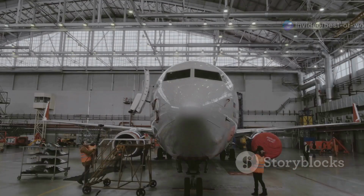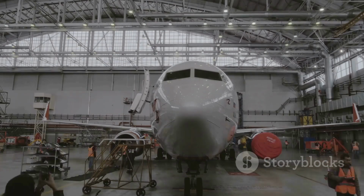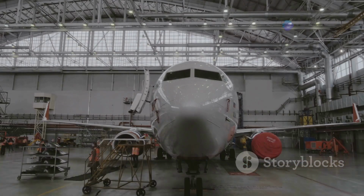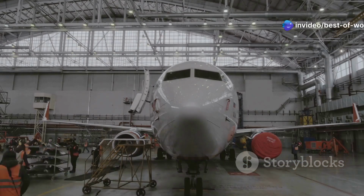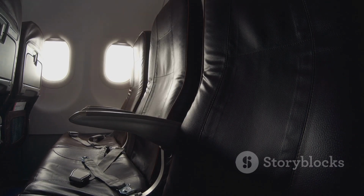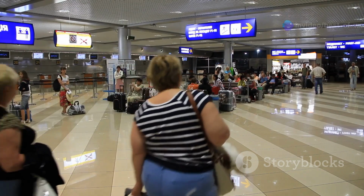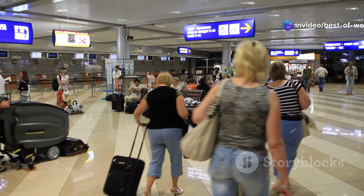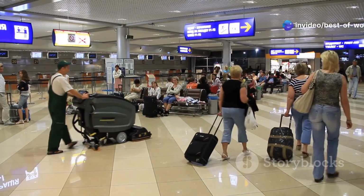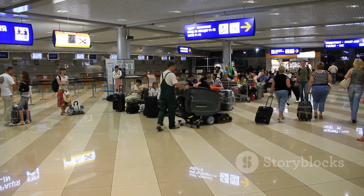Matching the right aircraft type to each route is crucial for maximizing efficiency and profitability. This ensures that airlines can meet passenger demand without incurring unnecessary costs. Using a larger aircraft on a route with low passenger demand would result in wasted fuel and empty seats. This inefficiency can significantly impact an airline's bottom line. Conversely, using a smaller aircraft on a high-demand route could lead to lost revenue opportunities. Overcrowded flights can also affect passenger satisfaction and airline reputation.